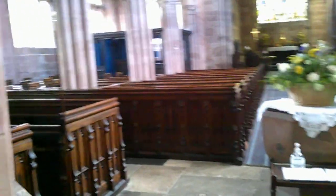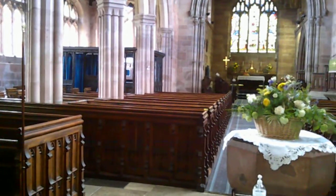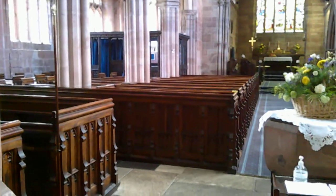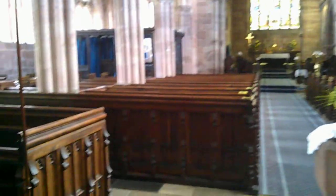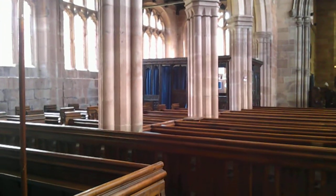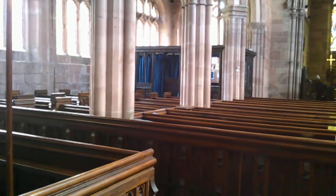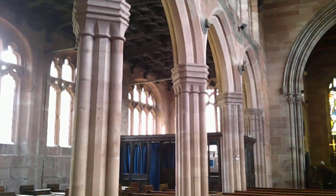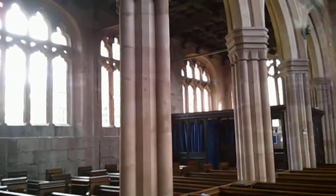Now, as is very common, there's been a Victorian restoration here. Not too bad a one. You've got these big solid pews. The patrons were the Earl of Crewe, Lord Crewe, and Lord Crewe put a lot of money into this. And again, we've got these relatively slender arcades, these massive great windows, all these features of the perpendicular style of the late 14th, early 15th, into the 16th century.